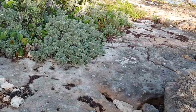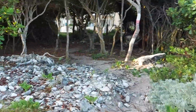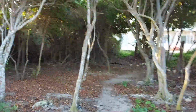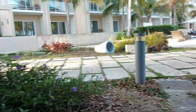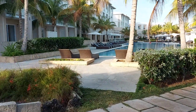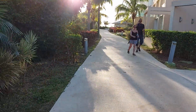So going back, this is just gorgeous. The ocean is very calm today. Actually, this is the calmest I've seen it. It tends to be, I wouldn't say rough, like there's not big waves, but if you are a snorkeler, if it's a calm morning, get out there when you can, because by the afternoon, it's probably going to be rougher. So I'm going to keep touring along.